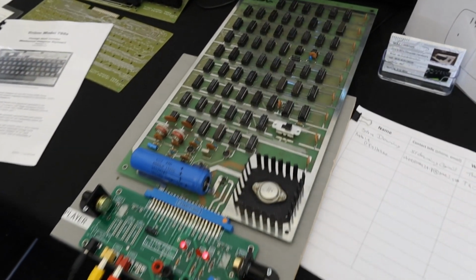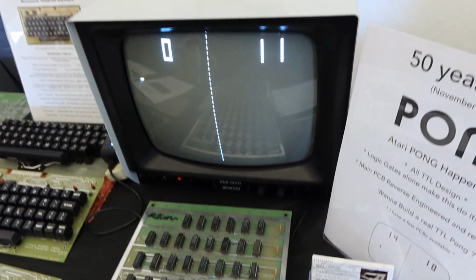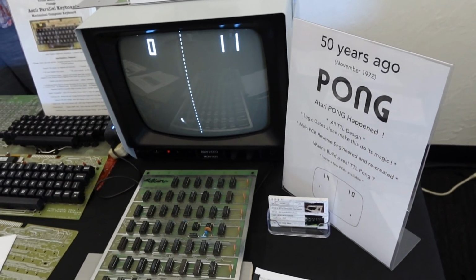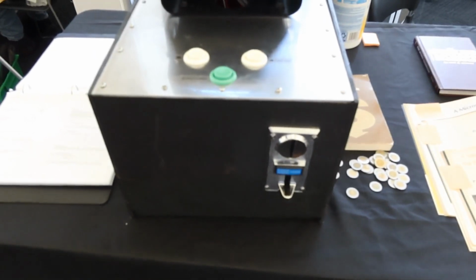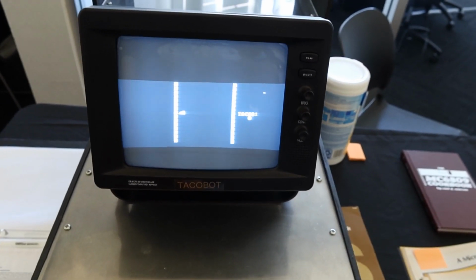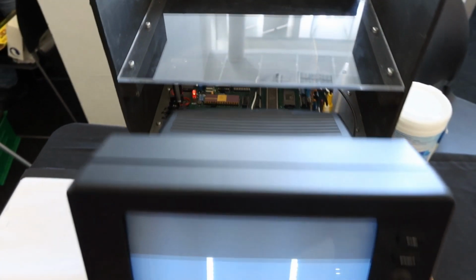What kind of vintage computing event would be complete without at least some gaming? Here we have an autographed Pong board implemented all using TTL chips. I don't know if this counts as computing because there's no processor there. I don't know. I guess we can allow it this time. In addition, there was this cute little device, an actual, homemade coin-op machine for a game called Tacobot. There's the actual computer for it back there.